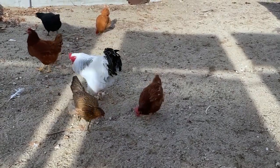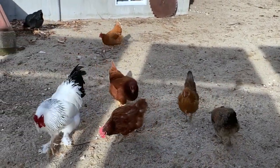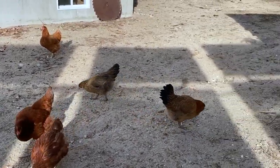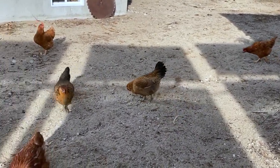What do you think, girls? You're in the shadow of the solar panels, so that means the sun's hitting the panels. Woohoo! That's great.